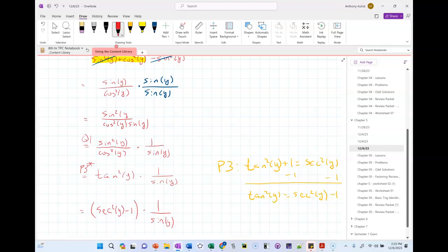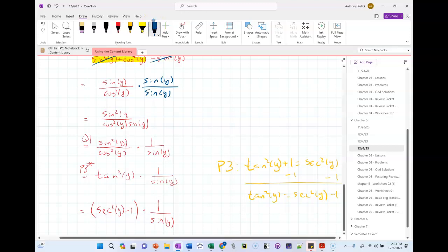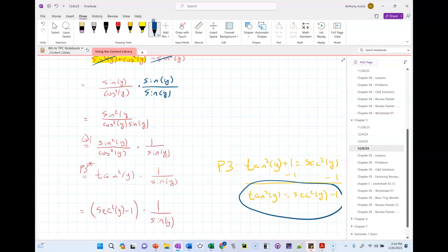So on your identity sheet, next to P3, you could write this also. You're now free to use that as an identity: tan squared equals secant squared minus 1. Anytime you need to rearrange, particularly the Pythagoreans often get rearranged. Go ahead and write that on your sheet. You can use that now. Kate? Of course. Yes.